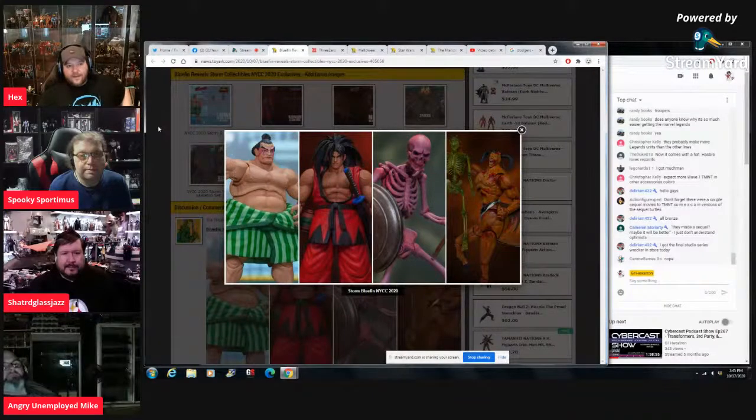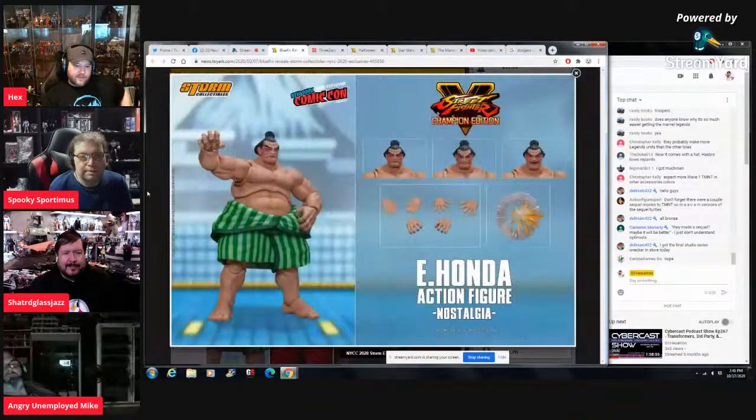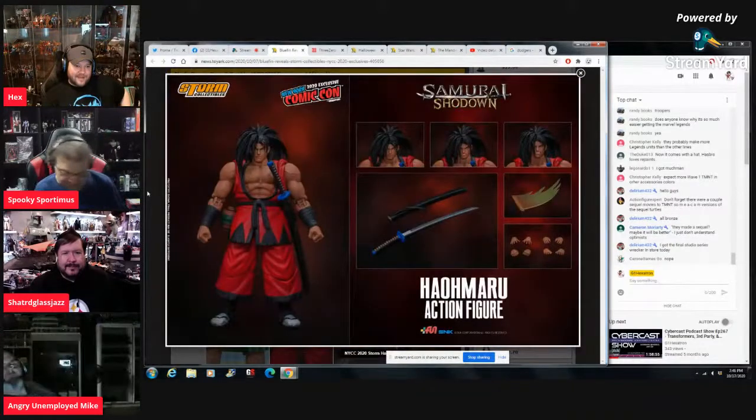All right, and Storm Collectibles. You know how they like to do the repaints. These are their New York Comic-Con exclusives. They're all repaints. Of course they are. Man, Storm Collectibles, once they make a mold, you're about to get 50 repaints. You don't even buy the first one. You just wait until you get your characters wearing your favorite color pants or something like that. They come around.